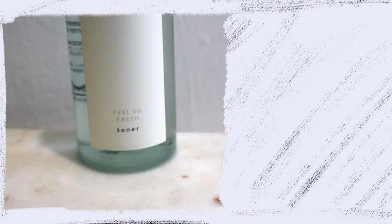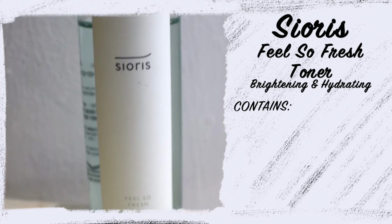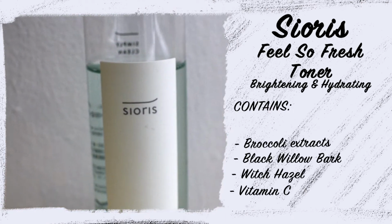Okay, so I'm gonna go straight in with my toner. This is the Seoul Feel So Fresh toner. This one contains broccoli extract, also vitamin C. It's really nice and hydrating, but it's really lightweight, so perfect for these summer months. So I'm just gonna gently pack that in.